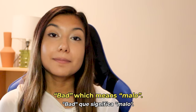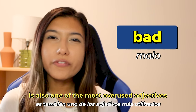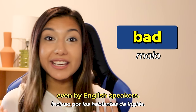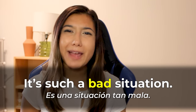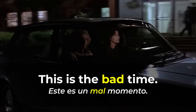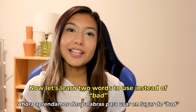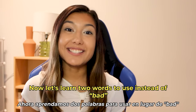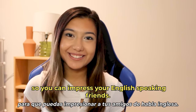Bad, which means malo, is also one of the most overused adjectives even by English speakers. For example, someone might say, it's such a bad situation. This is the bad time. Now let's learn two words to use instead of bad, so you can impress your English-speaking friends.